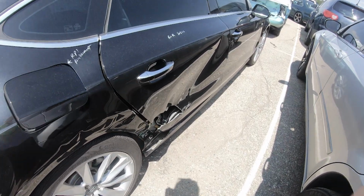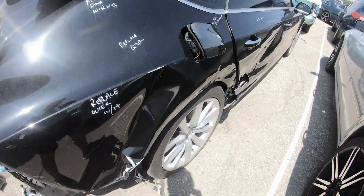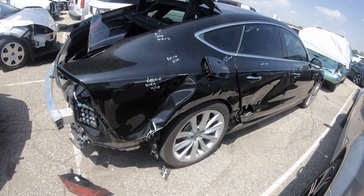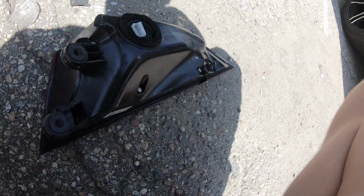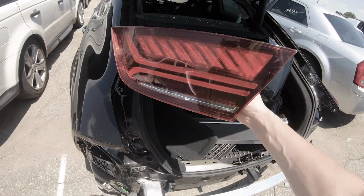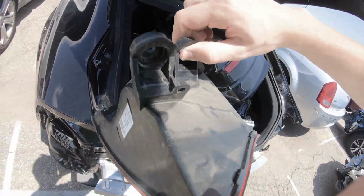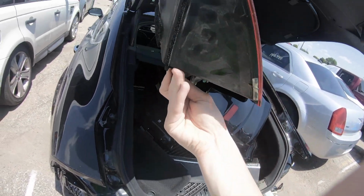Rear right door needs to be replaced. This thing needs to be replaced too. The right quarter panel needs to be replaced too. It's around 600. So it looks like all the brackets are good. I found that the left side one looks good too. Nothing broken as I can see from my perspective.